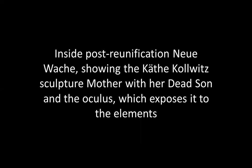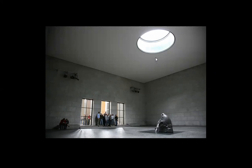Inside, post-reunification, showing Käthe Kollwitz, the great German artist, her sculpture Mother with Her Dead Son. This artwork should be multiplied and sent to the Kremlin. And the oculus exposes it to the elements. Here it is, and it's open here, like in the Pantheon in Rome. So the rain and the snow, well, there isn't too much snow lately, thanks to the climate warming. But the sculpture is very moving. Mother with a dead son.